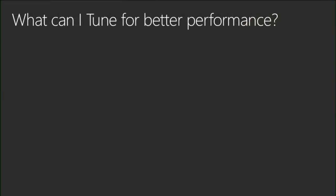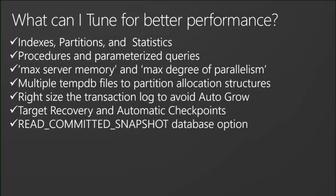So what can I tune for better performance? I spent some time talking to people in our field, in our product team, our support team, and our customer advisory team, and MVPs. I asked, what do you normally tune for better performance? And this is the list I came up with of common things that people do to get faster.